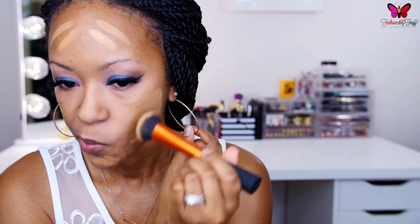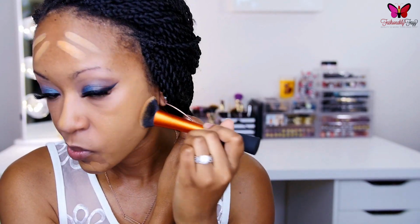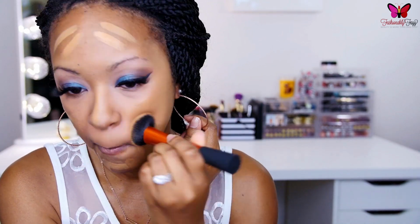So as usual, I'm using the NYX Dark Circle Corrector and applying that underneath my eyes as well as around my nose area. And then for foundation, I'm going to be mixing the Too Faced Born This Way foundation as well as my MAC Waterproof Pro Long Wear foundation.